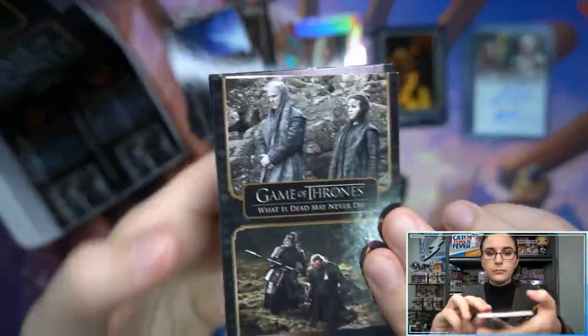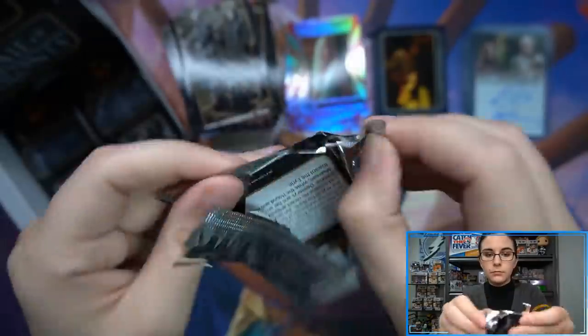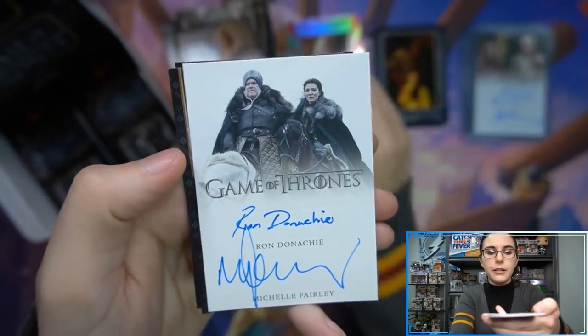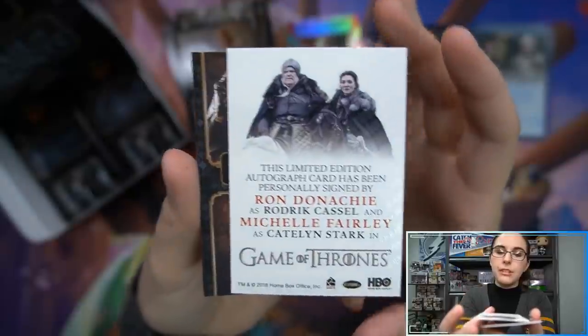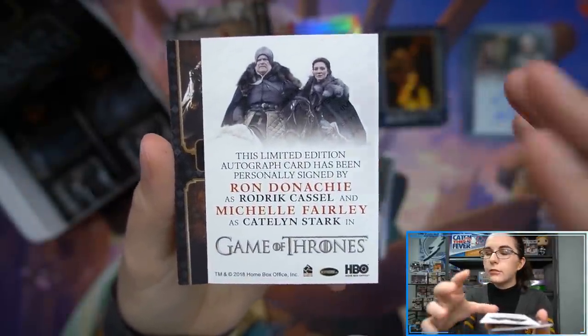Still waiting on both of our autographs from the second box here. Oh, we do have a dual auto here. Ron Donacci and Michelle Fairley. It's another one we haven't seen before. Roderick Castle and Caitlin Stark. Dual autograph.